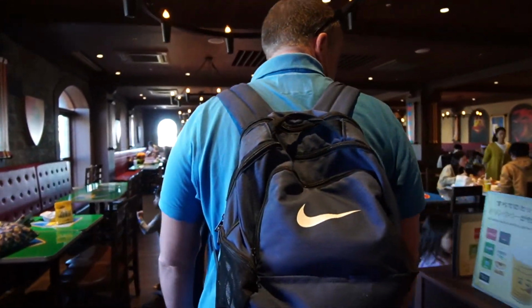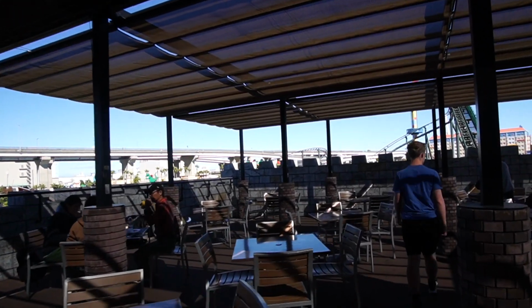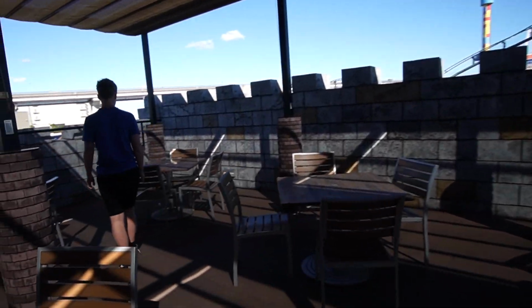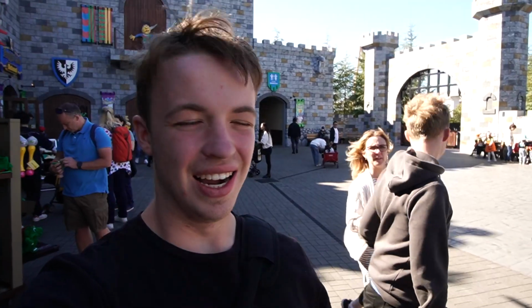Oh guys, this is so cool, making our way through the castle, it's so awesome. And there is a dragon soaring past as we make our way towards our seat, as far as we can in the restaurant, just about here. And I never thought I'd steak at a Legoland Park. Look at this, lovely. What can I say, this place just gets better and better.